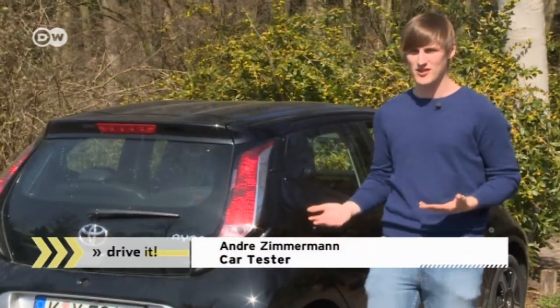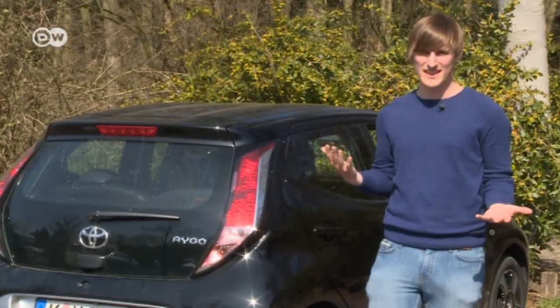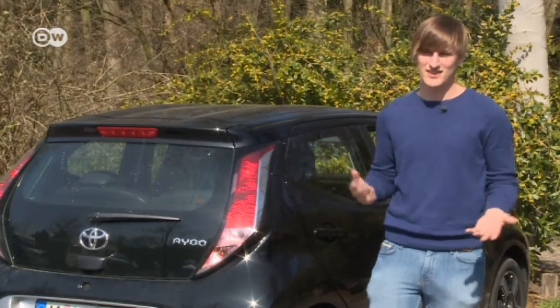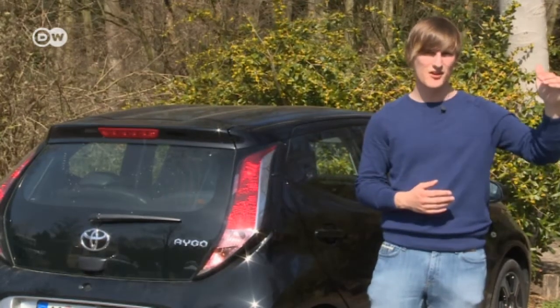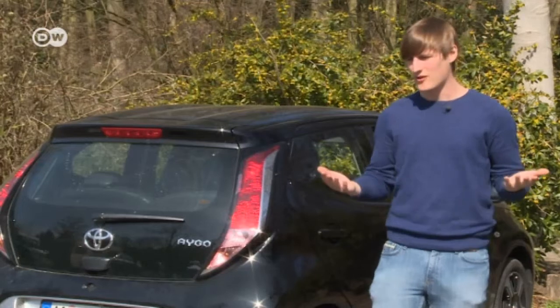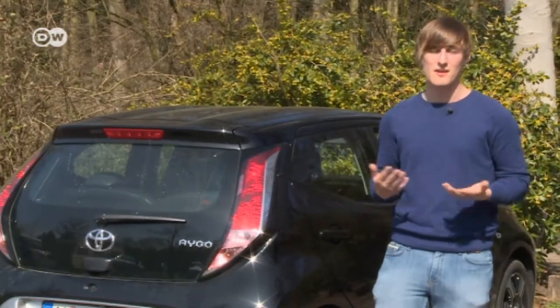Andre points out that over €15,000 for an Aygo with exclusive equipment is relatively steep. He wonders if anyone really needs leather seats in a city car. For that price, he personally would opt for the next higher model class. It may not have as many extras, but it would be more car for the money. Still, for city dwellers, or new drivers, or both combined, he'd recommend the Aygo unreservedly.